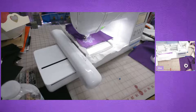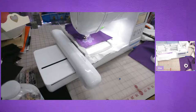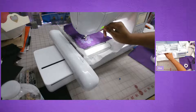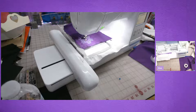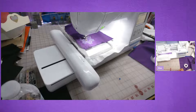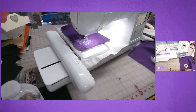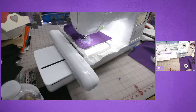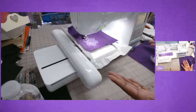Super cute. Oh, I am so excited. All right, one more step for the snowflake. Hi, Nicole Reeves. Welcome. Okay, that's it for the snowflake.